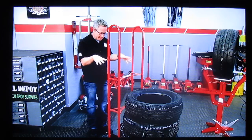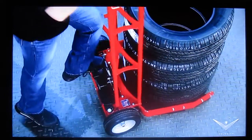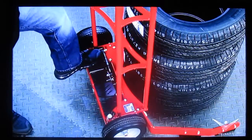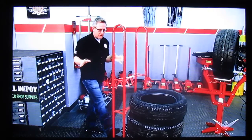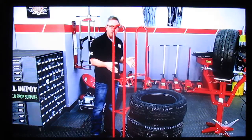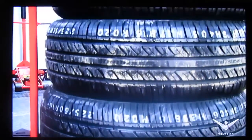They're not going to slide out, and it's really simple to operate. All you do is step on the pedal, open them up, and release. When you're ready to pick up the tires, let up, grab the tires, and lean back. You're ready to go. I mean, this is a super simple way to do it. It will handle a wide variety of tires, 20 to 37 inches in diameter, and makes that job super, super simple.